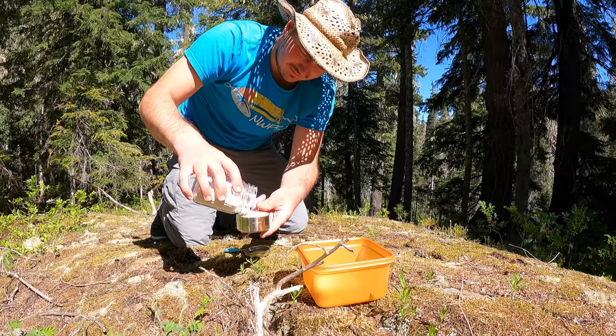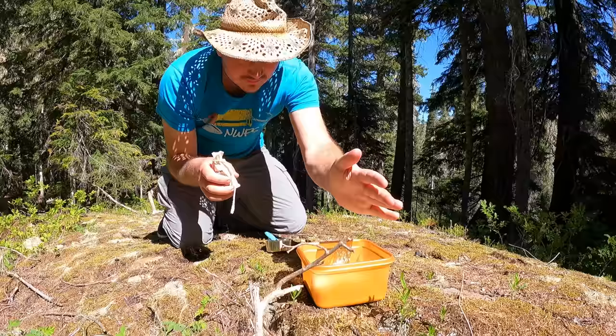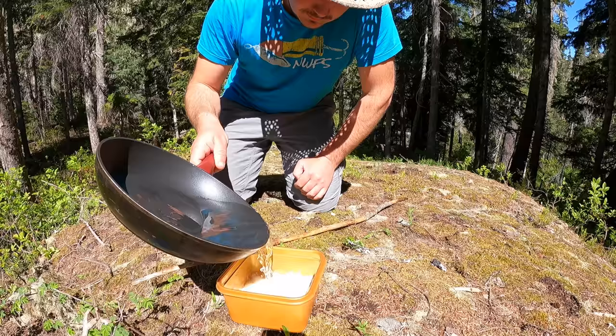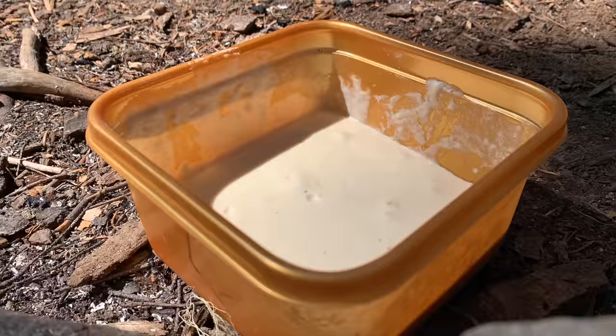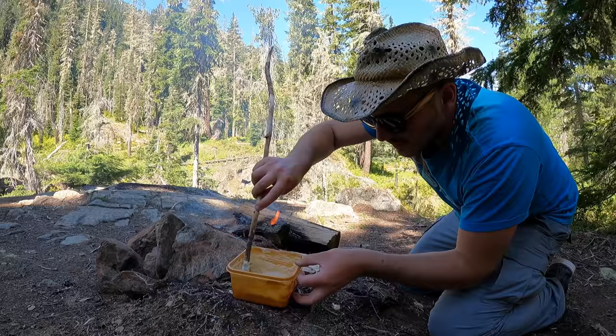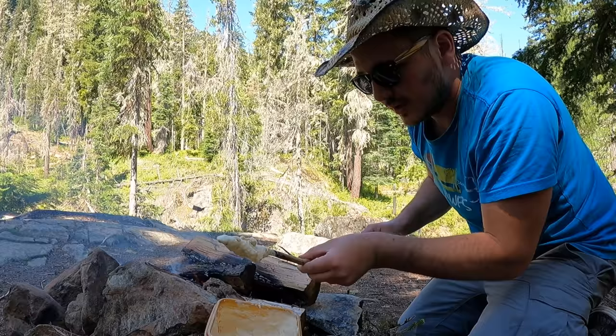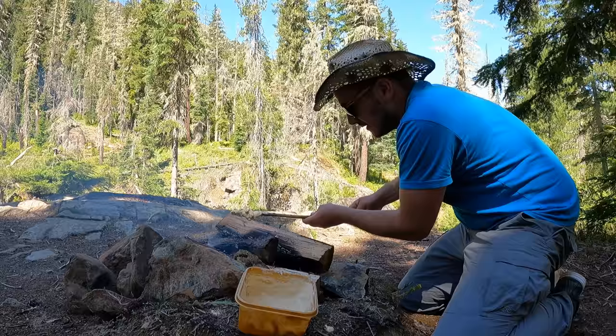All I did was I used some flour, some salt, some sugar, a little bit of oil, some yeast, and warm water, and then just mix it together, let the dough rise. And now we're just gonna smear it on the stick here. It's a little on the runny side. Really on the runny side, dang. There we go, we're just gonna get it on the stick, and before it drops off, we're just gonna keep spinning it here over the fire.